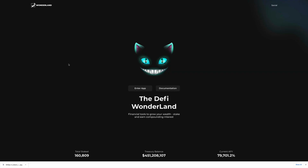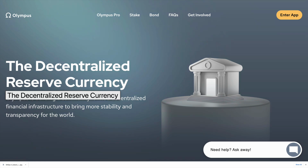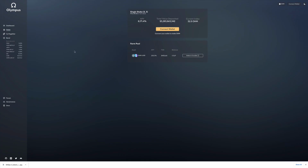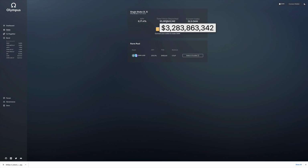Now, another clone that was made from the Olympus DAO is this project Wonderland. But before we get into it, let's take a look at Olympus DAO, the first one, which has created this kind of very high APY. Olympus DAO, which was launched on Ethereum, currently has a $3 billion total value locked. Now, this is an insane amount.